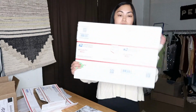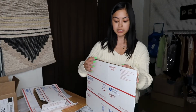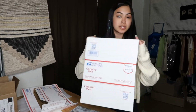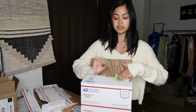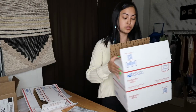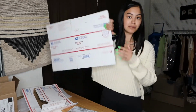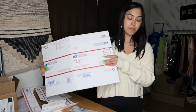The medium box also comes in this square size, so this is also called the medium flat rate box. This one is not self-adhesive, so you have to tape it yourself, and you just build out the box like this. But this is actually probably one of my other most used shipping supplies, this free medium flat rate box, and this is always available at my post office.